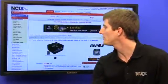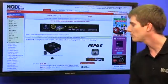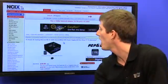Next, we have the PC Power and Cooling Silencer MK2 750 watt power supply. It's 80 Plus Silver, it's 750 watts, and it's 80 bucks. So it's a pretty darn good deal right there as well.